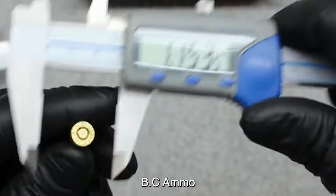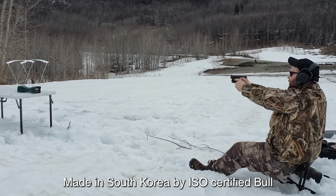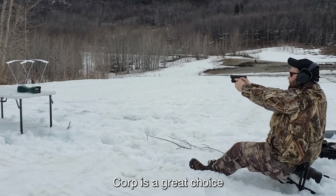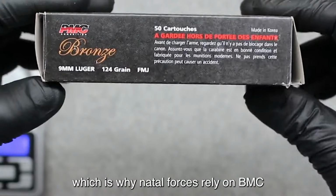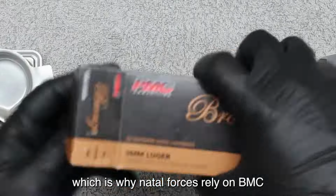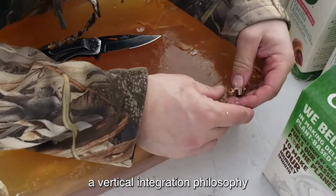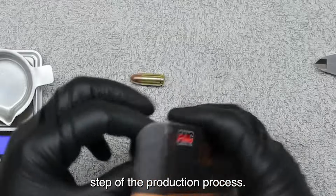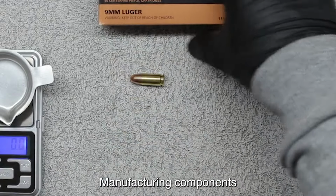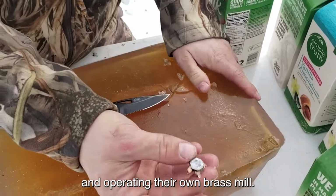not fun. PMC ammo, made in South Korea by ISO-certified Pungsan Metal Corporation, is a great choice for training and accurate ammunition, which is why NATO forces rely on PMC for their forces. PMC follows a vertical integration philosophy to maintain control over every step of the production process, manufacturing components from high-quality raw materials, and operating their own brass mill.